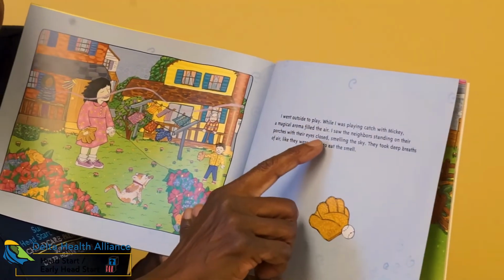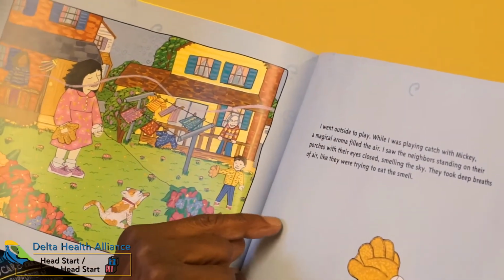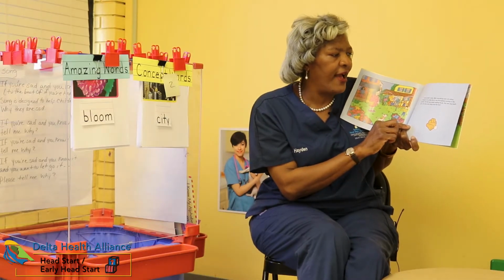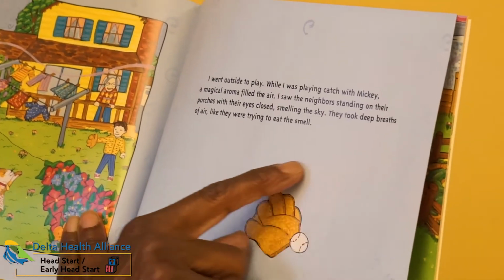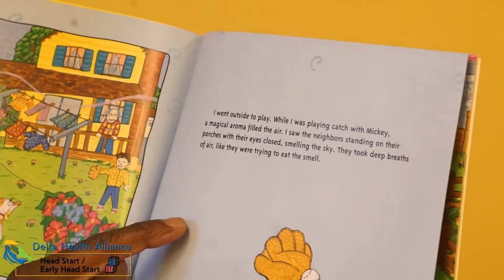I went outside to play. While I was playing catch with Mickey, a magical aroma filled the air. Aroma. It's a smell, a fragrance in the air. Let's see what it smelled like. I saw the neighbors standing on their porches with their eyes closed, smelling the sky. They took a deep breath of air, like they were trying to eat the smell.